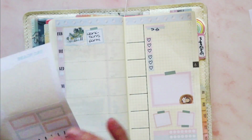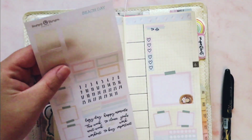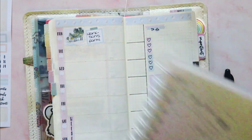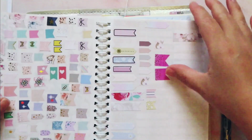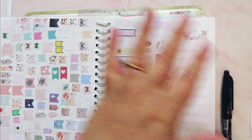So I think what I will do is, do I have any page flags? I don't have any page flags in here. I'm going to reach for a page flag in my reusable sticker book. I've just bought another reusable sticker book, and I'm going to reorganise this because I have got some Josephine Bow Designs reusable sticker book tabs coming.